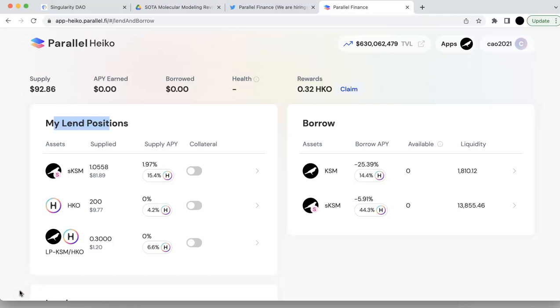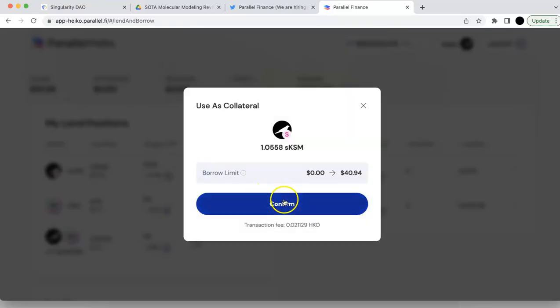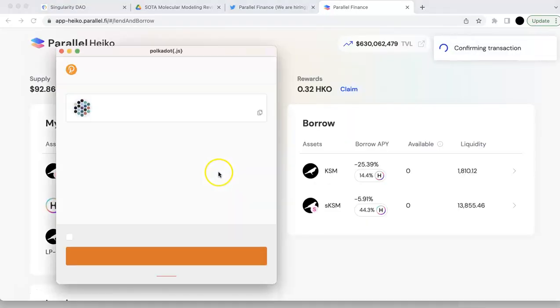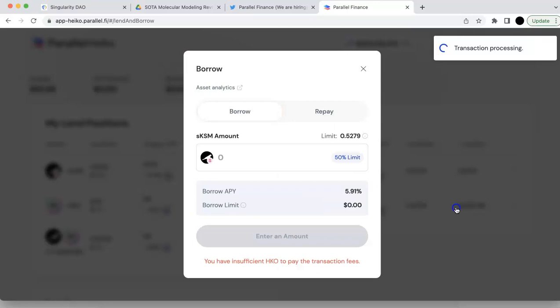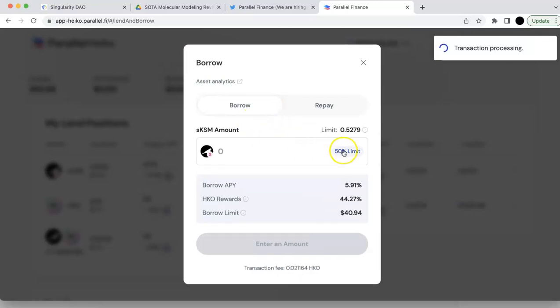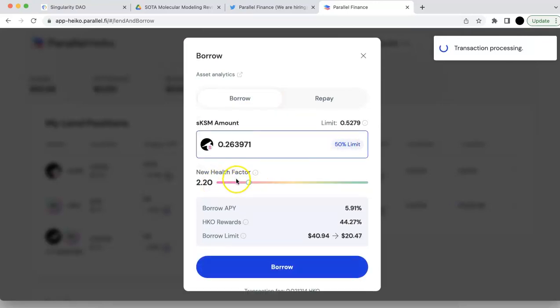Okay, so now what I'm going to do is, first of all, I need to activate this button, the collateral button. So I will just confirm. Now this SKSM would be the collateral, so I can use that to borrow some more SKSM. So now I do have this, and I can go to the SKSM and borrow. I will borrow half of them, so it should be healthy.